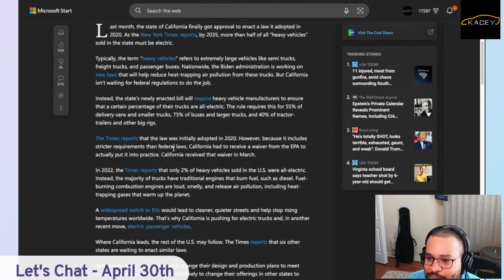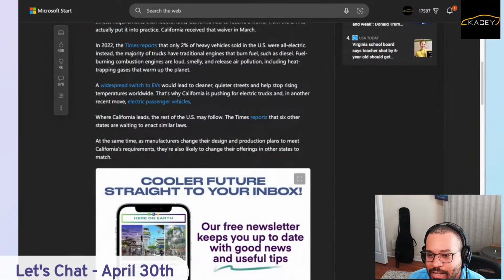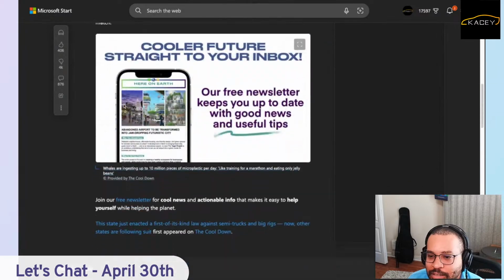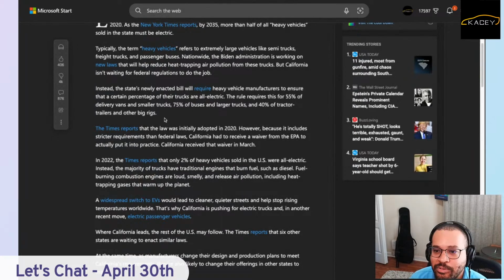Let's see. The law was initially adopted in 2020. However, because it includes stricter requirements than federal laws, California had to receive a waiver from the EPA to actually put it into practice. California received that in March. So now the law is active. And now that it is, and California's got their approval, now the states that are tied to California emissions, of the 13 of them, may elect to say, all right, we want that provision to come into effect now as well. And I suspect that one or two of them will do it right away, and then the rest will fall in line over time.